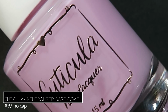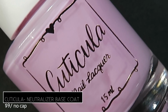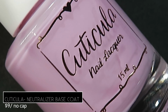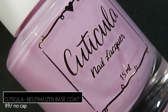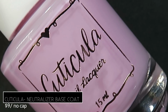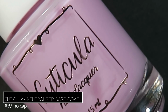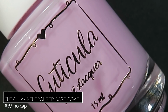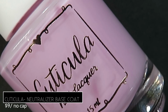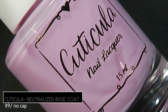So I've used blurring base coats in the past, but I've never used this one. The ones that I've used are a little bit warmer in their base, and I've typically strayed away from pink neutralizing base coats because I thought they just wouldn't work with my warm undertones in my skin. Well, imagine my surprise when I actually really enjoyed using this product. It did smooth out the nails nicely and it covered stains well.